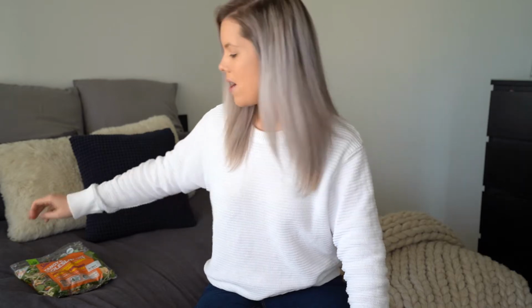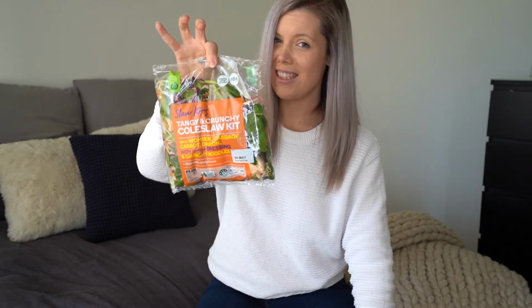saving time. I'm all for saving time. I don't know many people who will create a salad from scratch, but if you do, that's awesome. And I'm so happy for you that you can afford all the different vegetables. And I do know that pre-mixed salads can be more expensive, but for me, I'm going to invest in the time that I save getting this pre-mix versus chopping it all up myself.